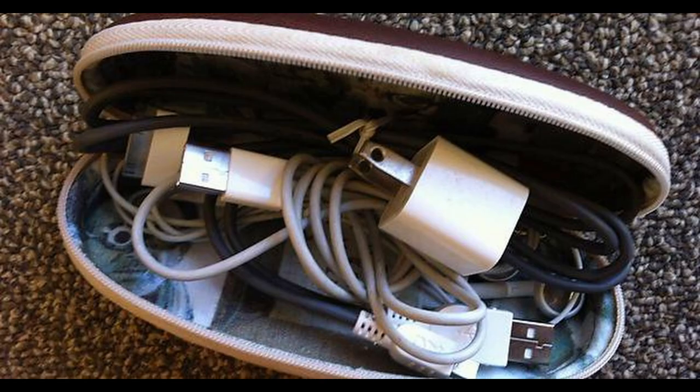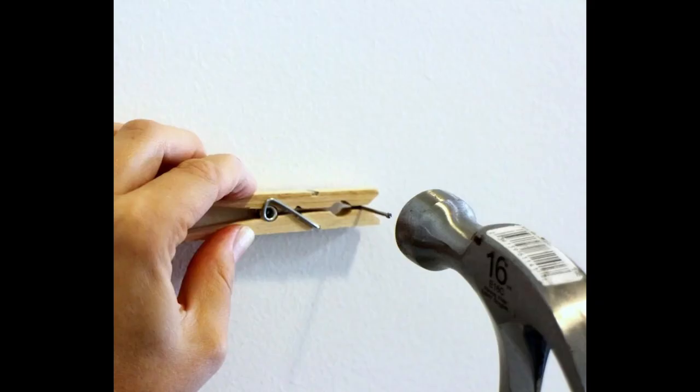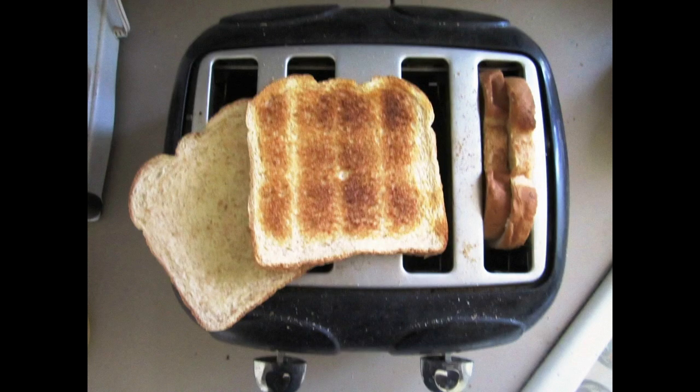To keep your cables organized in your bag or backpack, use a pencil case or sunglasses case. While hammering, hold the nail in place with a clothespin. Put two slices of bread in the toaster to make a toasted sandwich. In this manner, the bread retains its soft, chewy interior while becoming warm and toasty on the outside.